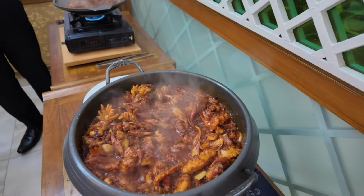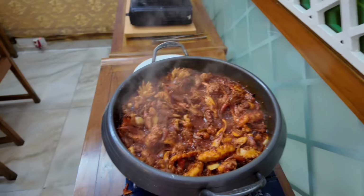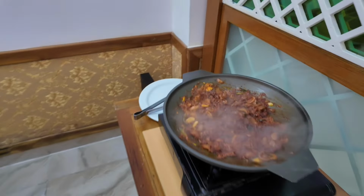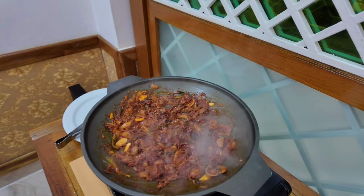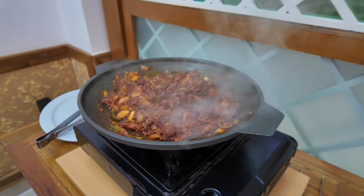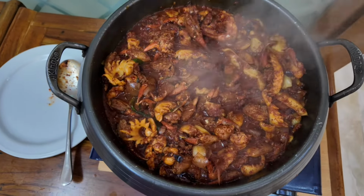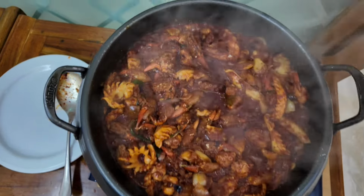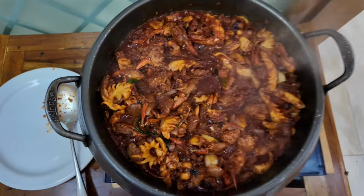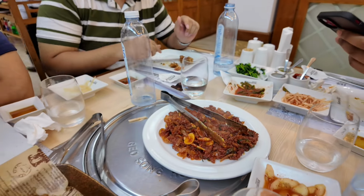So this is our simmering hot seafood barbecue, assorted seafood barbecue. We have the beef spicy bulgogi going on here. Looks so nice. Just look at it. I wish you guys could smell what I'm smelling right now. Beautiful. So our tabletop is right here. Our bulgogi came. That's the bulgogi already done.